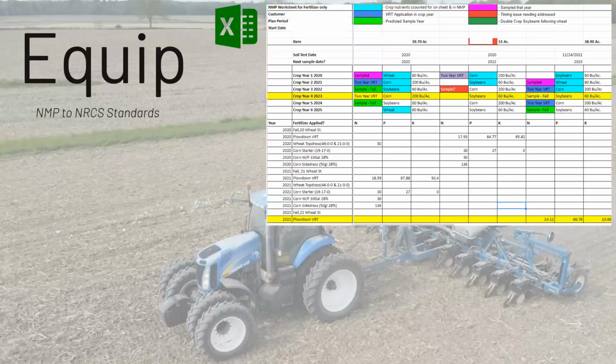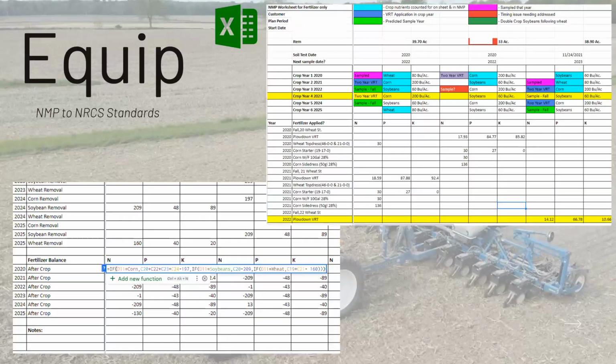Yeah. So I'll quickly talk about EQIP, because this is something that is kind of an ever-evolving thing for me. I think I have 10 different 590 EQIP plans right now that are in the middle of contract. And the biggest difference, from my understanding, from EQIP to H2Ohio is this right here.